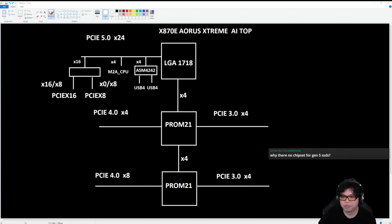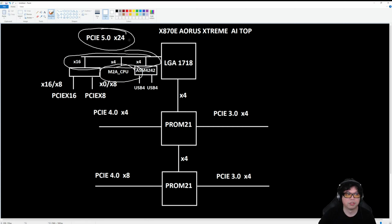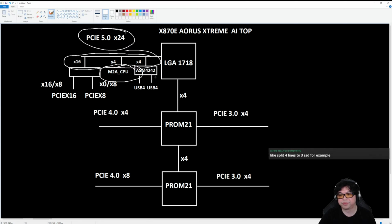Why is there no chipset for Gen 5 SSDs? Why would you need a chipset for Gen 5 SSDs? This is a Gen 5 SSD slot, if that's what you're asking. Anything that connects here can be up to Gen 5.